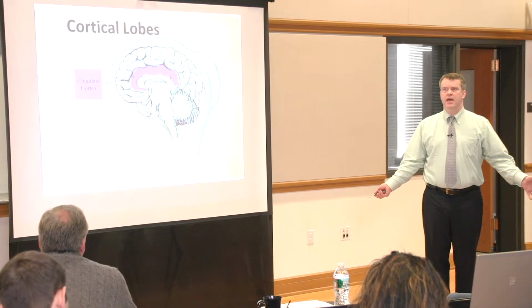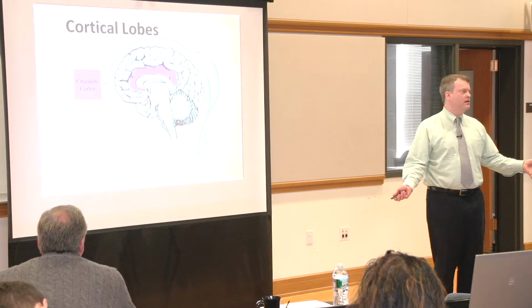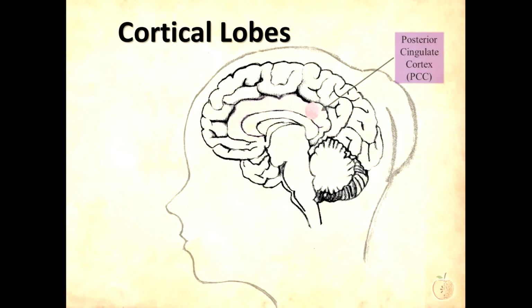But this is neuroanatomy, people. We can't say the back part of. We need a fancy name for it. So let's call it the posterior cingulate cortex. Doesn't that sound much fancier? Don't you feel more elevated and like you got to use your Latin?